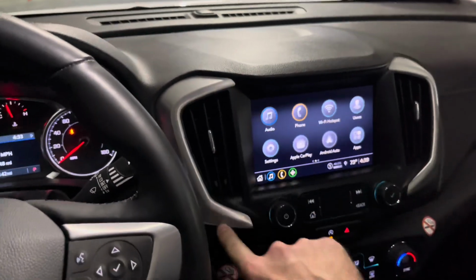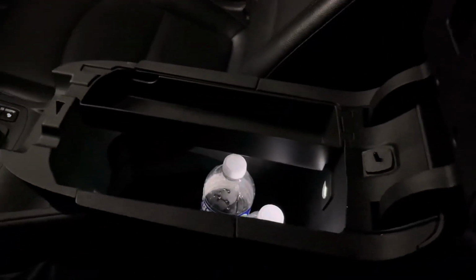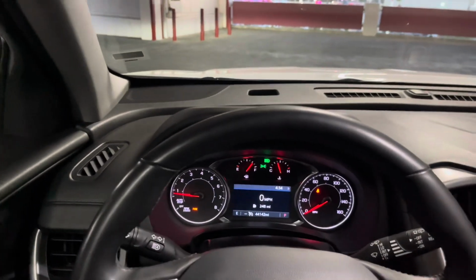You have some fake aluminum, I guess, on the air vents around here, and kind of everything else in this interior. If you go ahead and lift up the center console here, it kind of wiggles around like that. So I'm not the biggest fan of how this thing is put together, but it is a $29,000 to $30,000 starting price.